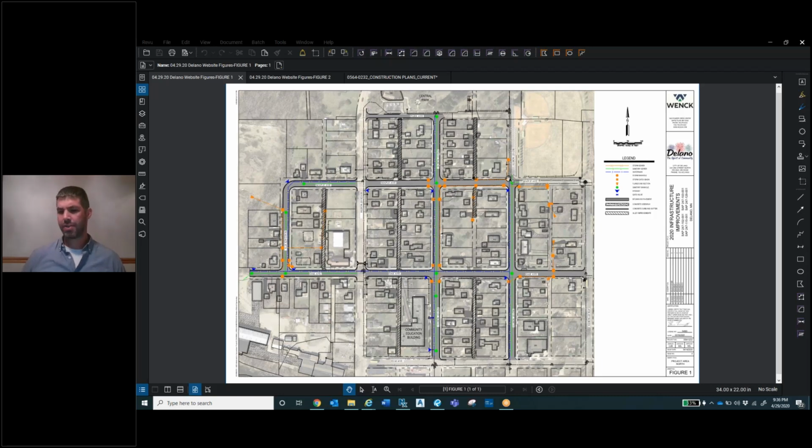Also, with temporary mail service, we have in the contract that the contractor has to provide a mailbox cluster for the streets at a location dictated by the postmaster. It would probably be 2 or 3 street blocks at one location. Your mail would be delivered there if you choose. You do have the option to have your mail held at the post office if you would like to pick it up there instead. We'd ask that the residents coordinate that with the postmaster.